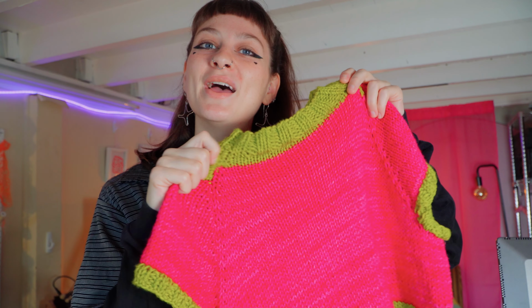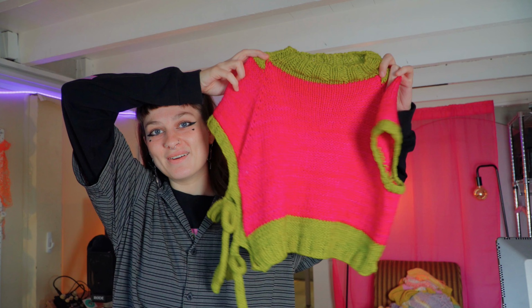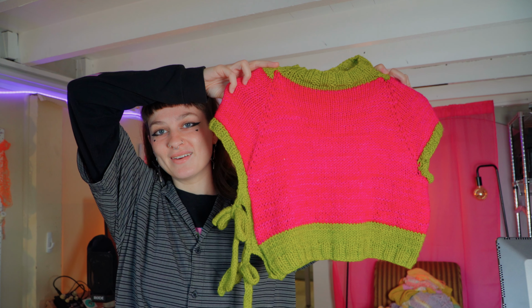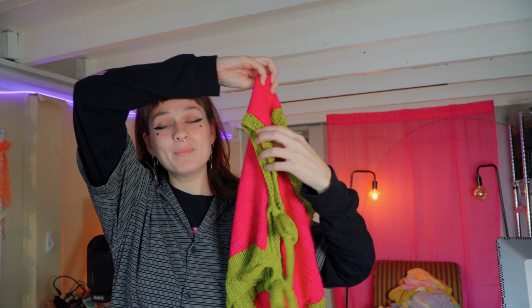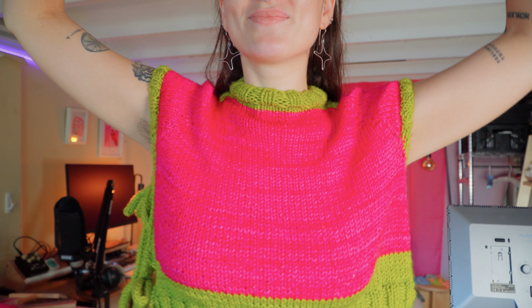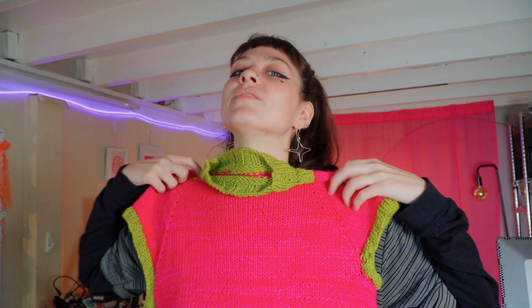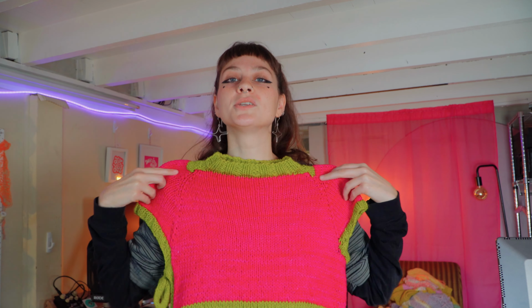This is one of my favorite pieces in the world. It is for sale, but if no one buys it, I'm very, very happy to keep it for myself. It's this raglan tee, pink and green, my favorite color combo in the world, but it has a little detail of these ties on the side. So it's a side cutout raglan, and the other side is complete. And it is 100% merino. It's so soft. I love wearing this piece so much.